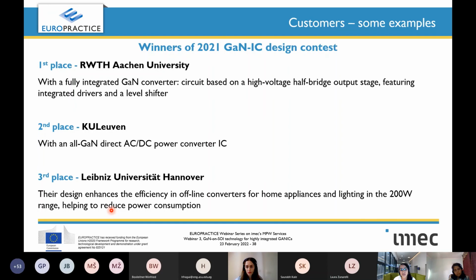We are very happy to present this because we had more than 10 applicants for this contest, and it was quite difficult to choose the 3 winners. So it means that the range of possibilities is still very, very wide. We would like to invite you to be part of this. They are part of our GaN MPW5 now, so this lot is processing. By June, July, we shall have news of the results.